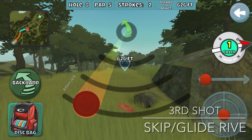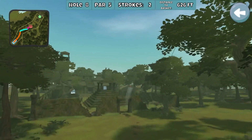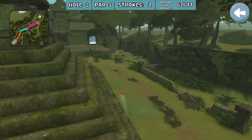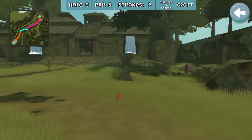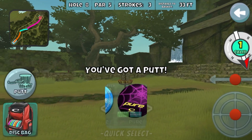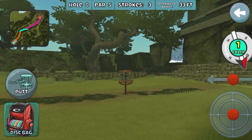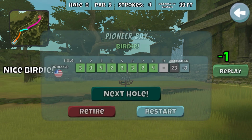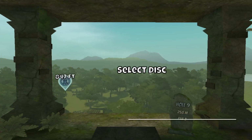But even though it's 600, I feel with the distance and the downhill, I can get it there. And I just threw probably my best shot of the round. I mean, that right there, just inside there, not only did it give me a throw-in opportunity, it gave me a putt. So from 620 feet out of position behind a rock, I was able to get it within 33 feet. That was a phenomenal save. I was extremely happy with that.